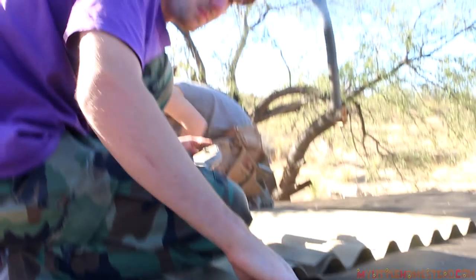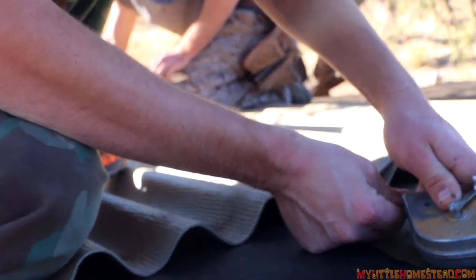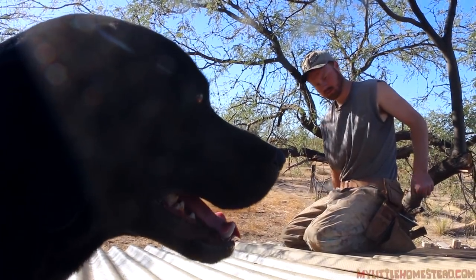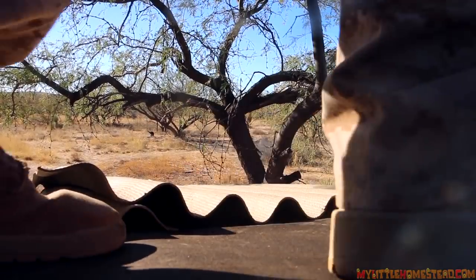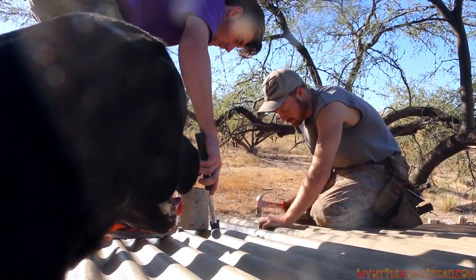I think this is the peak right here. Okay, hold it then. Got it? The verdict's still out of how long this stuff will last, but we put it on Darren's building. It's the first one we used this material on, and it's still holding up really well. So keep watching this video for the next 30 years. 30 years later.